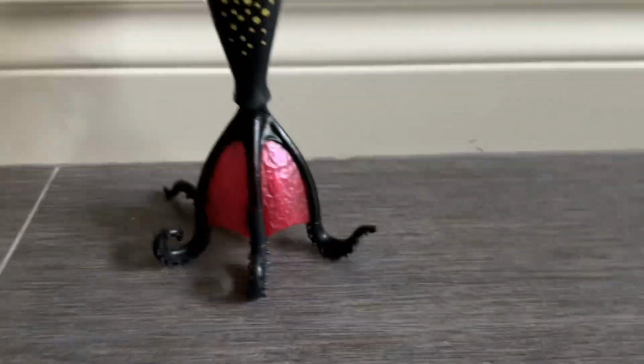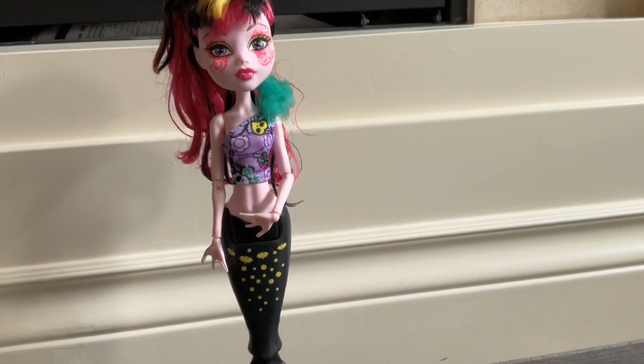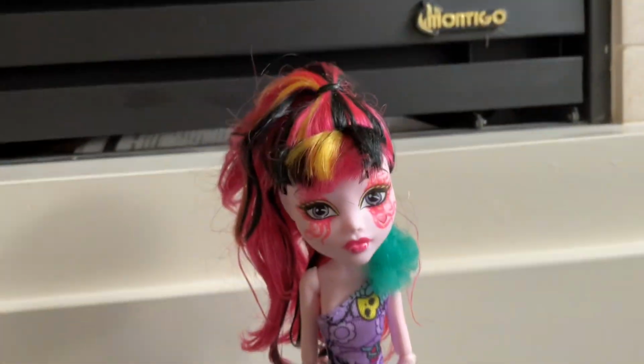And then we have this amazing Dracula from the Great Barrier Reef. And there she is. She's so pretty. Look at that. I love it. I love it too. It's so pretty. I love her.